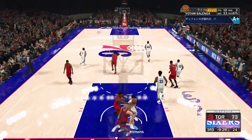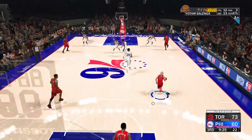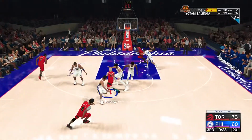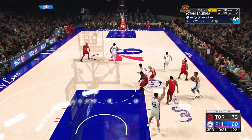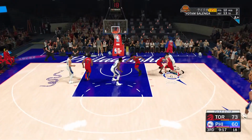And Simmons slams it in. That should give them a nice little jolt. Yeah, it has to. They need a jolt, GA. And, you know, that's exactly what happens when you don't settle. That's the result. Tremendous effort and a big-time finish there.